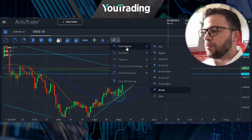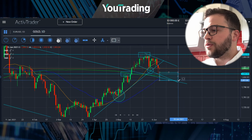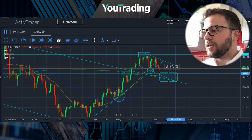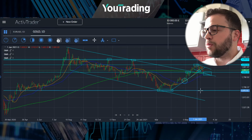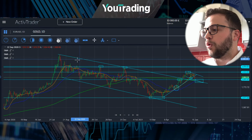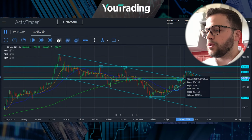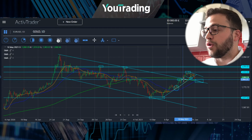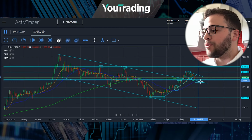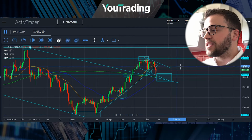That'll offer decent support. So there's a few decent bits of support in this area from roughly 1850 to 1820. I'm looking for quite a lot of support. And actually, if we just zoom out quite a lot more, if you guys remember, there was this long-term downtrend that we were talking about for a long time over the last couple of months that we recently broke back above. That could come back into play around this area as support.